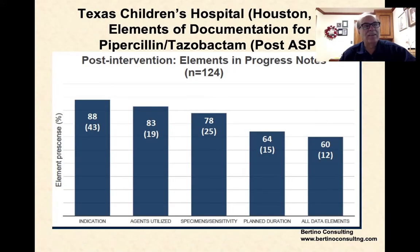I had shown you before the percentages for pip/tazo prior to ASP. These are the percentages after ASP, and you can see that 88% of the children had the indication noted in the chart. 83% was very clear what antibiotic they're receiving. 78%, the specimens and the sensitivity was reported in the chart. 64%, the planned duration of therapy was noted in the chart, and all data elements 60%. So this was really a pretty impressive increase once the ASP intervention occurred.